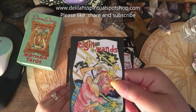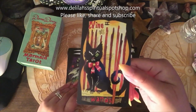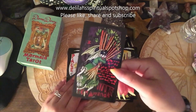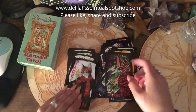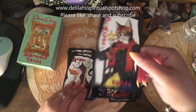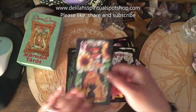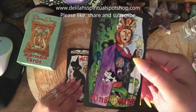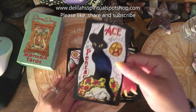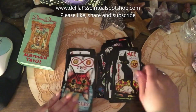We are with the 8 of Wands. Look at this 9 of Wands. Oh, this 10 of Wands. This Page. I'm sorry. I'm sure you don't want to hear me yammering on about these cards, but there is just, look at this Ace. Oh, another favorite, this Ace of Pentacles.